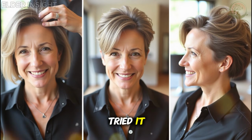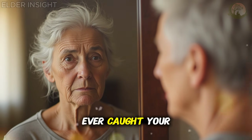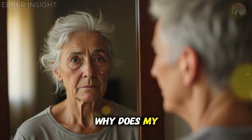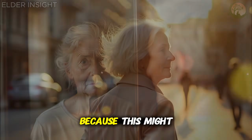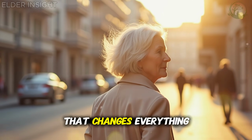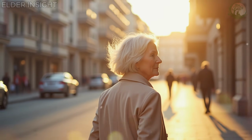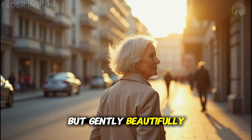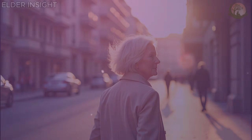But once I tried it, it made me look like I'd just slept for a week. So if you've ever caught your reflection and thought, why does my hair make me look more tired than I feel? Stay with me, because this might be the cut that changes everything. Not loudly, not suddenly, but gently, beautifully, and maybe even 10 years younger.